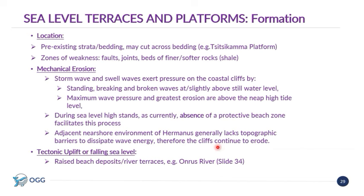Just like you see waves coming in on the beach over a long period of time, you can see sea level rise coming in and chopping away, chopping away, chopping away. And it's called the buzzsaw effect on the rocks, and that creates these level surfaces.